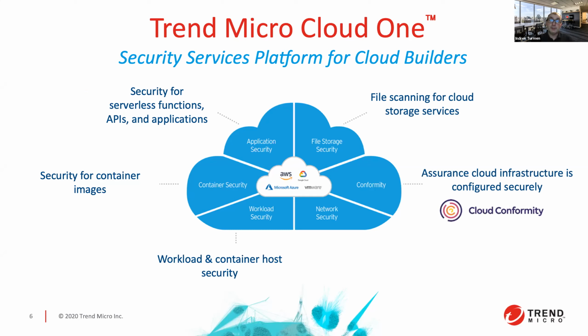Cloud Conformity is a really interesting tool. Actually, this company, we bought more than a year ago. And this is the tool which brings back to you the visibility. So we are scanning your AWS tenant or AWS tenants or Azure tenant.